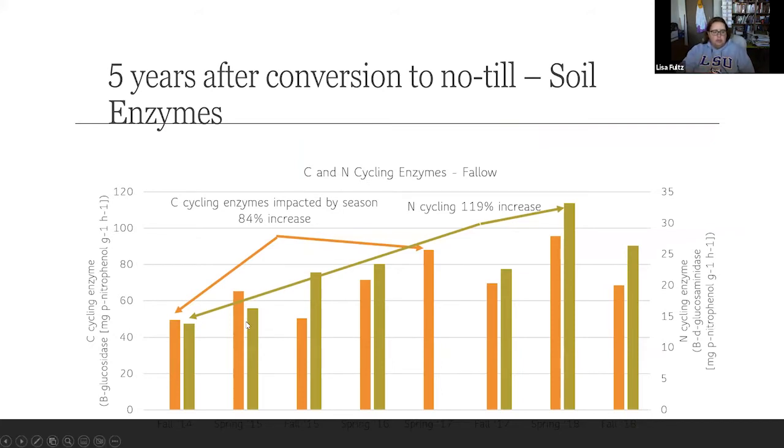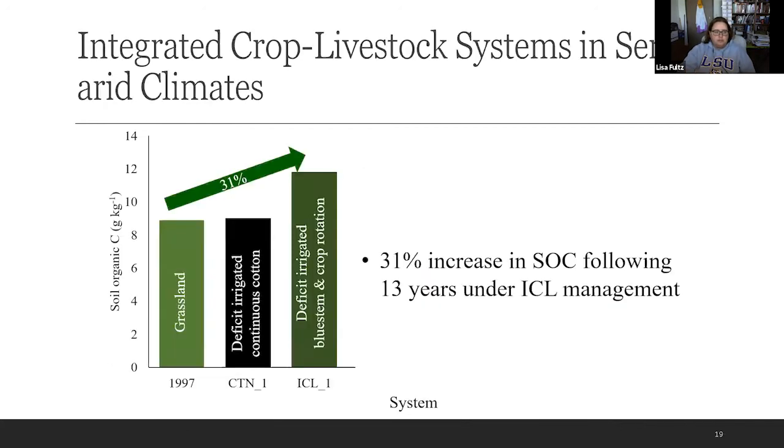The second enzyme, in the greenish colored bars, is one that is specific to nitrogen turnover and nitrogen cycling. And that enzyme has actually increased by 119%. So we're seeing the response of the microbial community that are producing these enzymes to help break down and incorporate that organic material into the soil and release those nutrients into the soil profile for use by the plants and other microorganisms. This is a study that I did looking at integrated crop livestock systems.